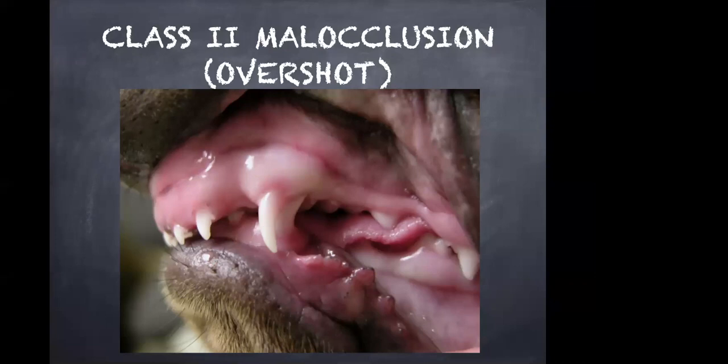And you can see in this case, this is also a base narrow. So not only are the incisors catching and really stuck back there behind the rostral palate, but the mandibular canines are stuck in the gingiva palatal and distal to the maxillary canines. Okay, so really painful. None of us would want to live with this.